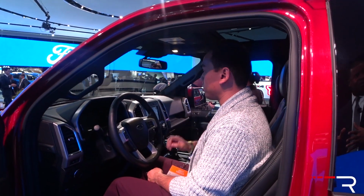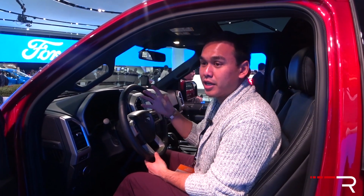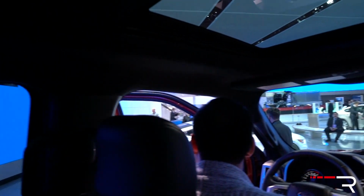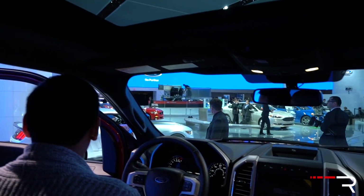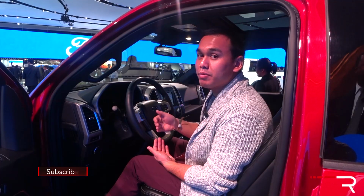You have lots of soft touch materials, some stitching throughout, and this one's not even the top of the line model. You can go up to a King Ranch or a Platinum model if you guys really want to spend the big bucks on this truck. Now, a couple of new features that Ford added. There's a new Bang & Olufsen premium sound system. This vehicle now offers full speed range adaptive cruise control with pedestrian detection. That is the first truck in the segment to offer a feature like that.